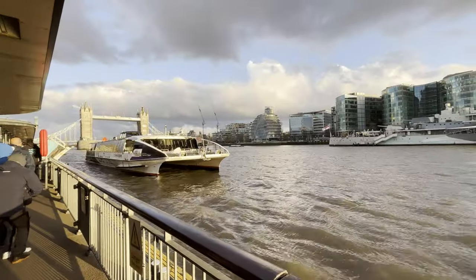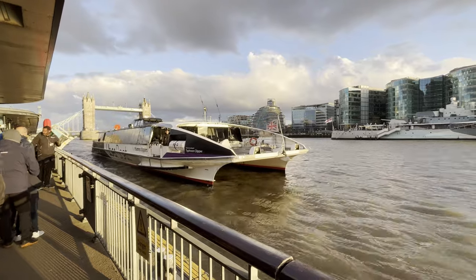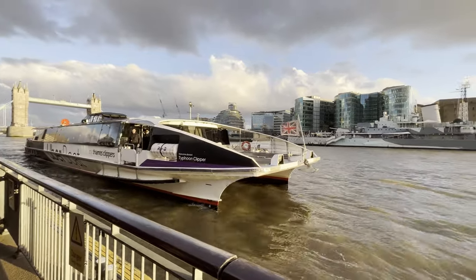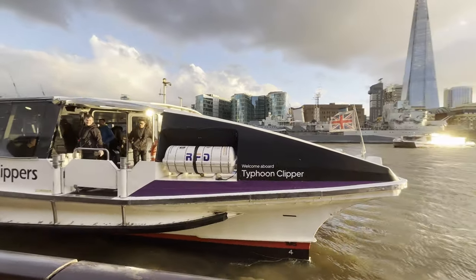Soon, the ferry pulls into the slip. What I find cool about these ferries, at least the ones operated by Thames Clipper, is that each has its own unique name. Ours is known as the Typhoon Clipper.